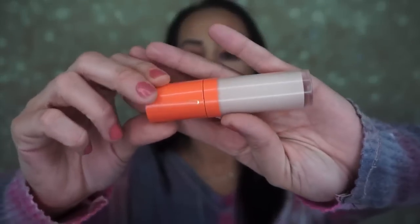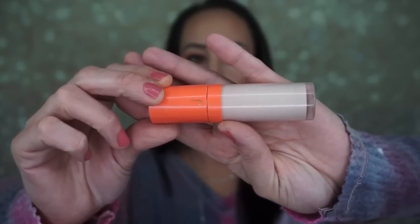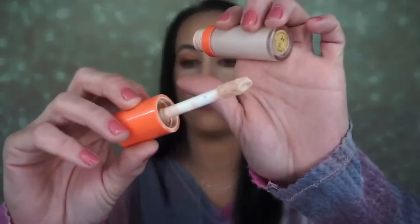I really enjoy this concealer a lot. It is such a good concealer because it lasts forever. I've had this for so long, and there's still so much in there. There's a ton in there. It has this huge doe foot applicator, and this is a really great concealer. If you're looking for a concealer that won't make your under eyes look super cakey, this is a really good one. It's a little bit thicker, but it's not so thick that your under eyes are gonna look cakey.